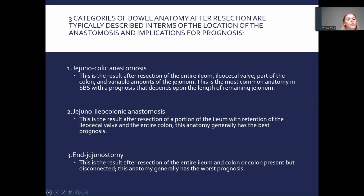You have a jejuno-ileocolonic anastomosis. This is going to result after a portion of the ileum is removed, with retention of the ileocecal valve and the entire colon. So this category usually is going to have the best prognosis after resection. And then finally, you have an end jejunostomy. This is going to result after the entire ileum is removed, and colon present that's been left but disconnected. And this generally you don't want. These are generally the patients that unfortunately come from the rehab side to us on the transplant side.